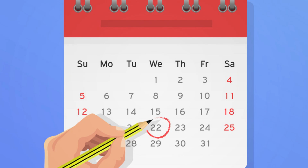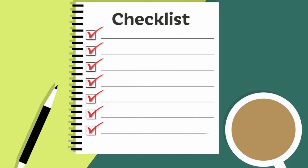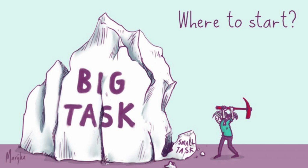Finally, schedule regular reviews of your checklist. A monthly routine is ideal, but adjust based on your needs. Make sure to revisit your setup whenever you add new devices or change your network configuration. This way, you'll always know where to start and what to do.